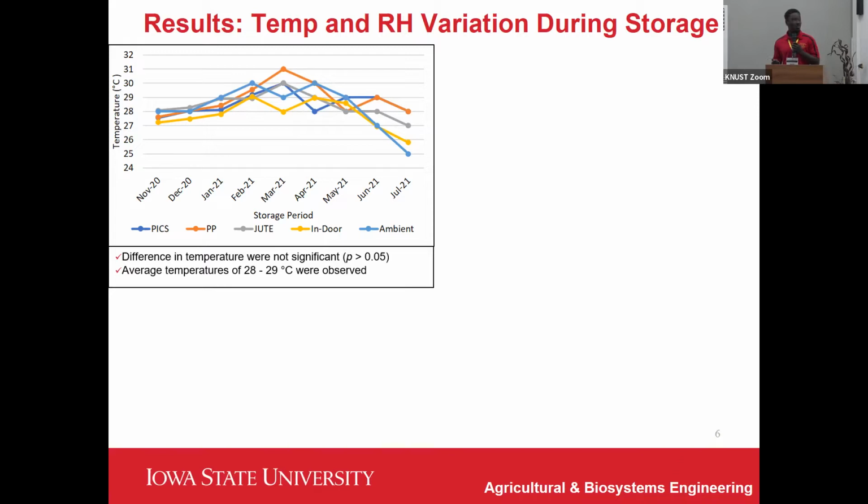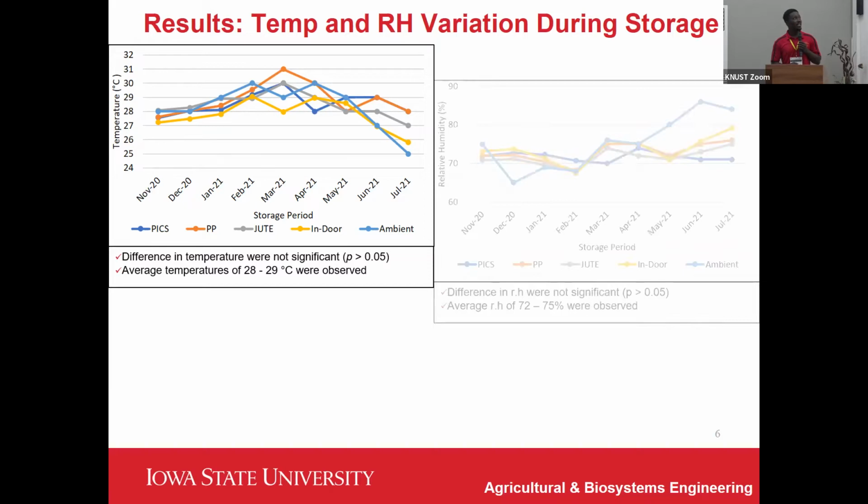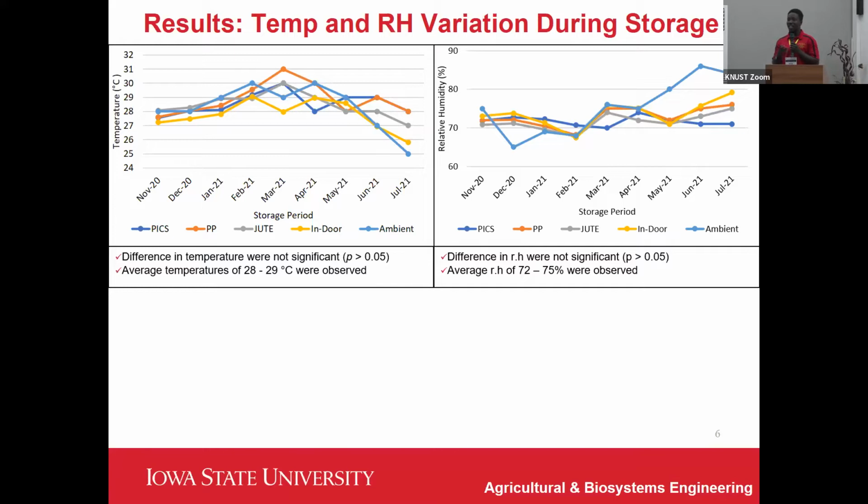So from the results, you can see that ambient temperature was on the rise from November through to the March-April period, where indeed we experienced the highest temperatures here in Ghana, and it reduced through to the July period where the rainy season starts. And yes, indeed, the hermetic bag and all the treatments that were considered were highly affected by the ambient temperature.